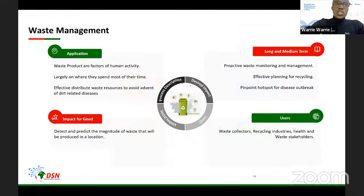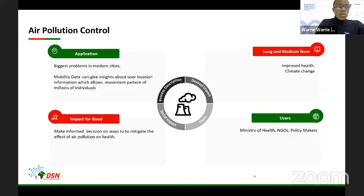More use cases on this can be found in waste management for effective planning. For you to understand how you want to reduce waste in a society, which is also a factor in health issues in different locations. Then we also have other use cases where this data can be used, like air pollution control. Where more people are gathered, you tend to have more pollution.